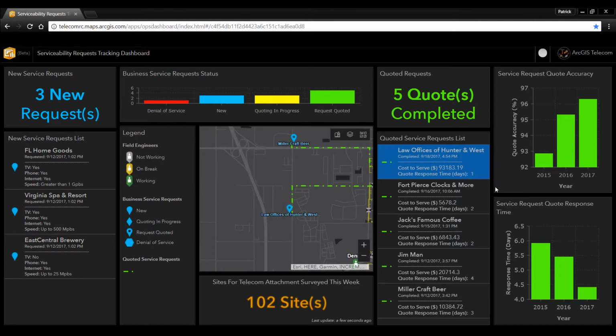Finally, on the right-hand side, we have two charts. The first is our service request quote accuracy chart. The second is our service request quote response time. So over the years, as we have equipped more of our direct sales representatives with our serviceability application, and we have fine-tuned our serviceability analysis, we have been able to increase our quote accuracy. While the time that it's taken for our direct sales reps to quote customers has decreased.